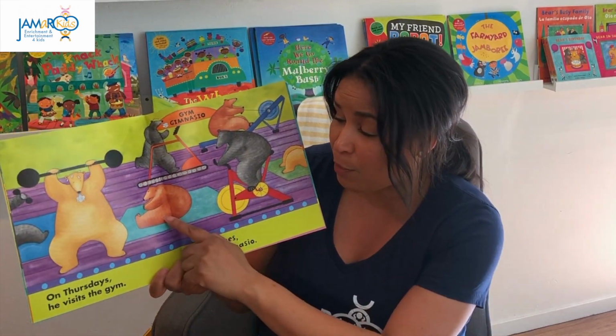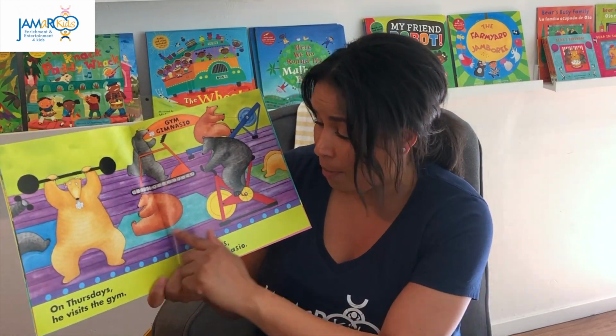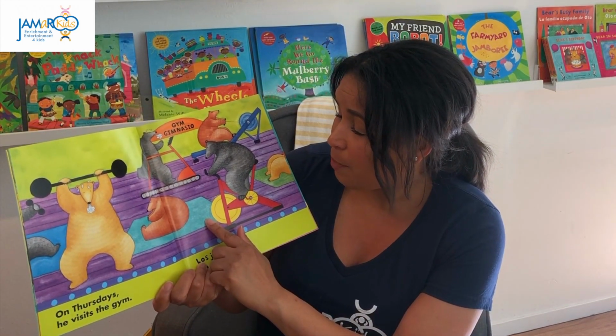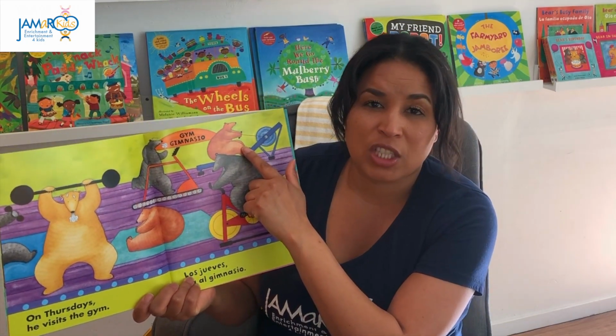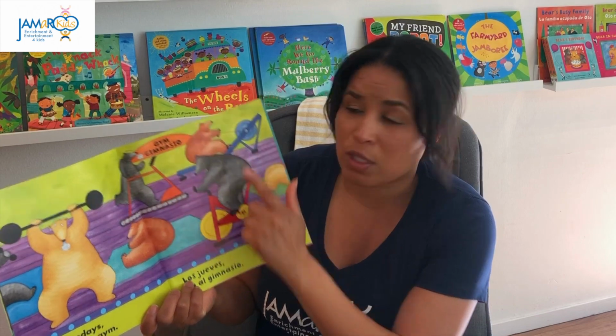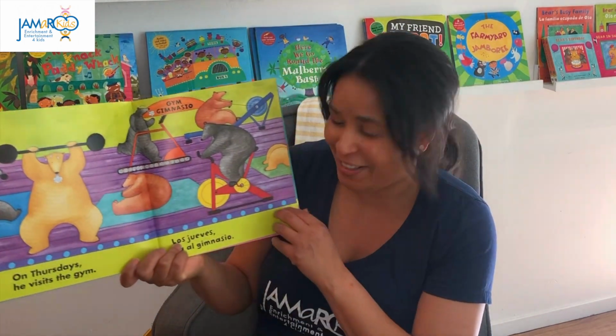I think this bear is practicing some stretching or maybe even doing some yoga on the yoga mat. This bear is riding a bike and this bear is on a row machine. That's kind of like when you're on a boat, a row machine. Bear looks like he's working so hard.